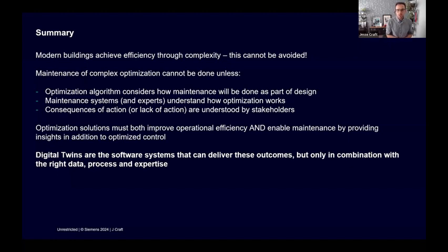This can be done by leveraging digital twins and machine learning to both deliver optimization and insights into how systems are performing. These insights need to be delivered to building operators in near real time so that the consequences of action or lack of action are understood by these key stakeholders. In all cases, we should not expect that machine learning or AI or software of any kind is going to be able to replace expertise. And we need to keep in mind the importance of a process that actually fixes the things that break in these complex systems so they continue to work as expected.